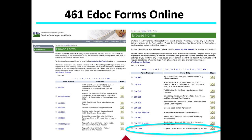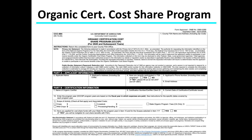I'm just going to highlight a little bit here on the Organic Certification Cost Share Program, because that's a program that will pay you up to, I believe it's like $750 for getting certified organically. And as a beginning farmer, maybe it's up to 85%, I can't remember. But the idea is you can get a cost share on that, and you would have to fill out this form in terms of the year, being the applicant, and you have to keep track of your expenses as well.